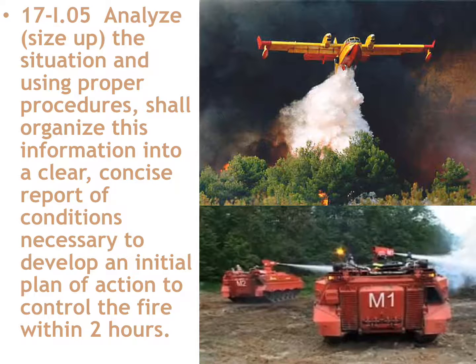What is a large fire? A large fire for me is anything when I'm responding to it and I can see it driving from the station. If I see the column of smoke and I'm driving towards Crescent and I can already see the column of smoke pulling out from the station, it's a large fire.